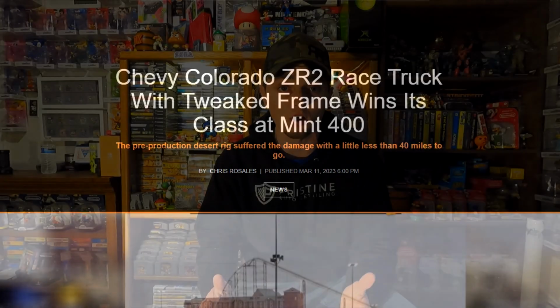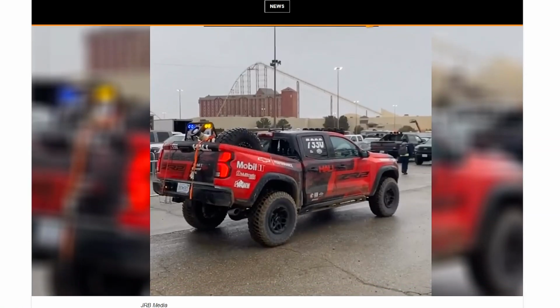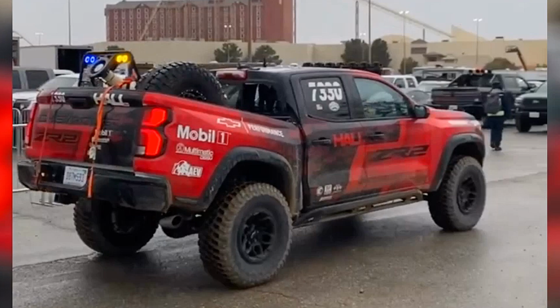Now, granted, in a race that long, it's probably not that far, but 40 miles is 40 miles. That's crazy. And it had to do it with a frame that looked like this. Holy smokes. What's weird is the wheelbase and everything is perfectly fine. You think the cab would sag a little bit, and I don't know.